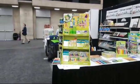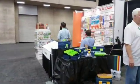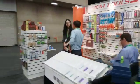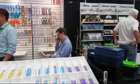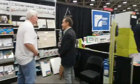Of course. So we're going to keep on going around. We have silver lead, slime, blue fluffy slime, and some other artist grade. So lots of companies with lots of different tools and products. Here we have more tools, more products. Here, XM Tools USA. It's a little gambit of everything.